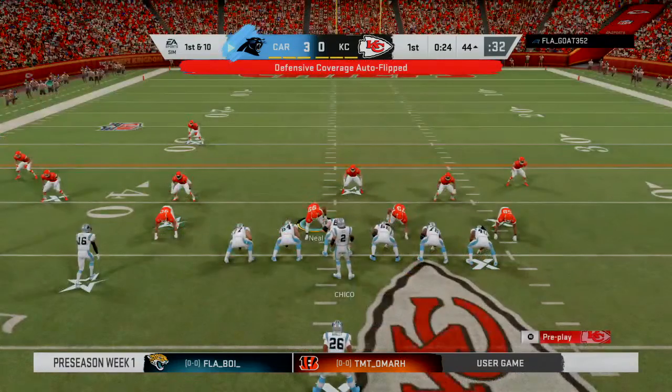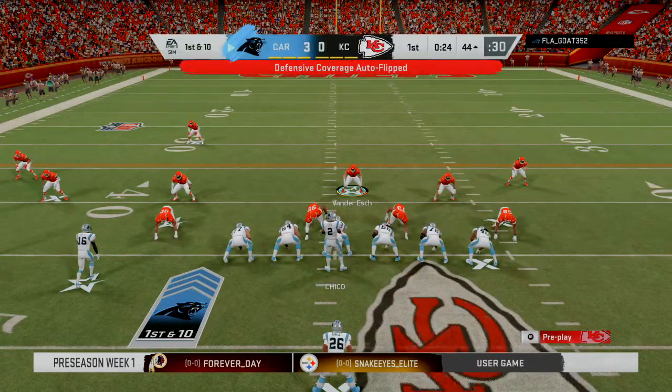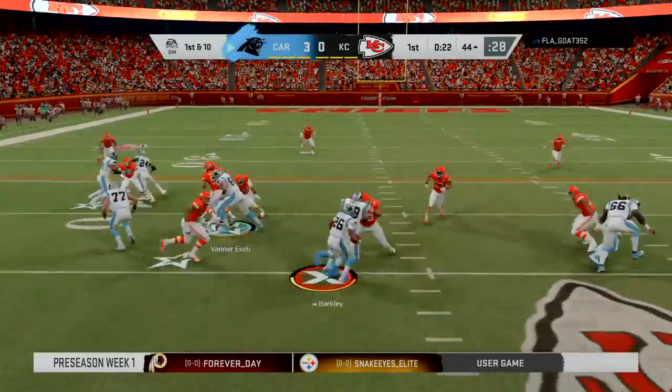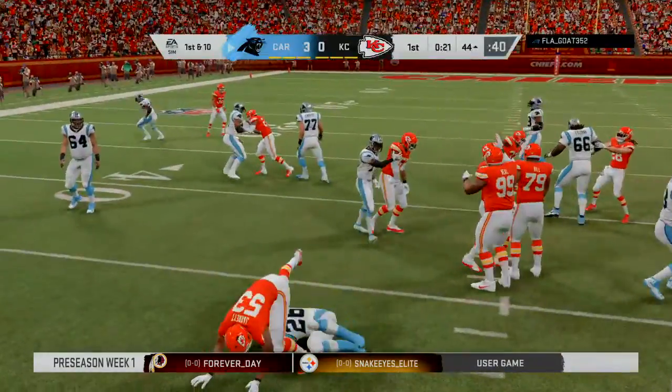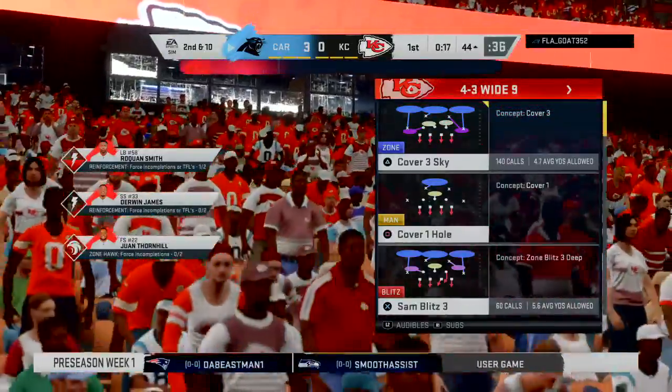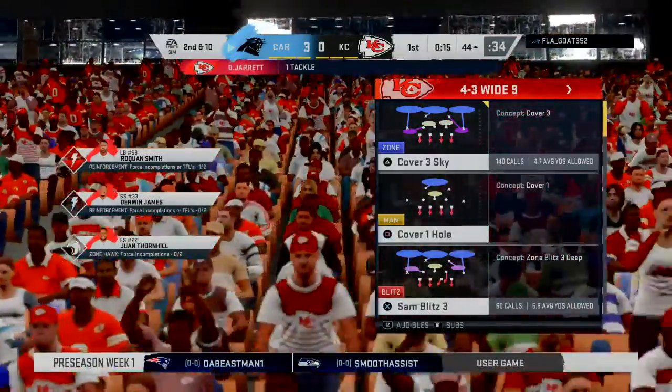Here we go. A first down carry for Barkley. And he is swallowed up right at the line of scrimmage. No gain on the play. It'll be second down.